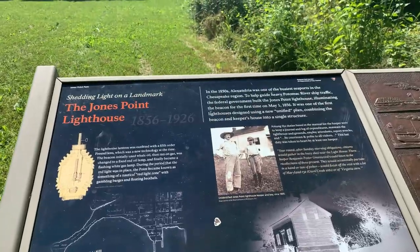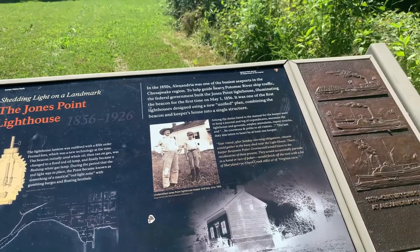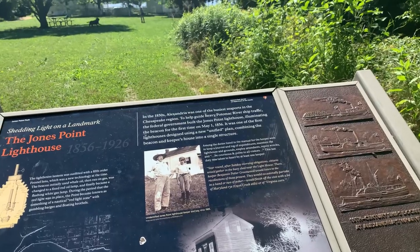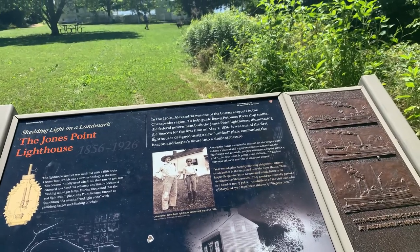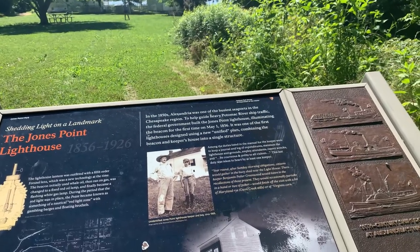This mentions the Jones Point Lighthouse. As it says, it was one of the busiest seaports in the Chesapeake region. To help guide heavy Potomac River ship traffic, the federal government built the Jones Point Lighthouse, illuminating the beacon for the first time on May 1st, 1856.